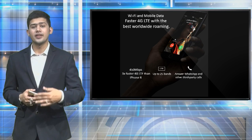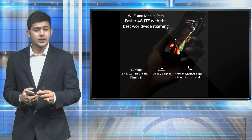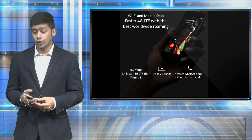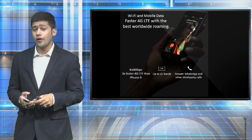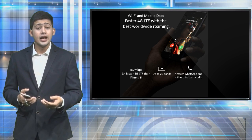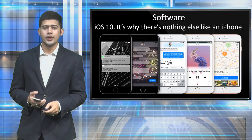We've heard of a single bandwidth, multiple bandwidth, but this has up to 25 bandwidth in terms of the data access. The answers on the WhatsApp call and the other third-party calls would be far more easy. And according to the words of the Reliance CEO Mukesh Ambani, calling would be free and you would only call through the internet, and this is a very able example.